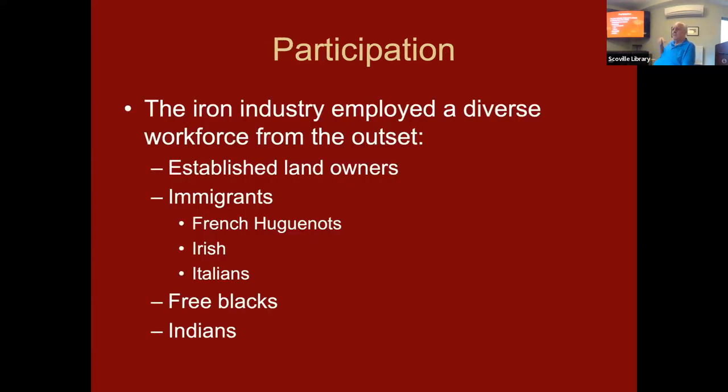So we're going to switch gears here for the last two slides. Participation. The industry always had a diverse workforce. It was kind of a surprise to me. I work with Bernie Drew on this, who's a historian in Great Barrington, and I wanted to try and identify different ethnic groups. And we have some wonderful preserved record books from the early days of the iron in East Canaan. And we were able to identify some ethnic groups.